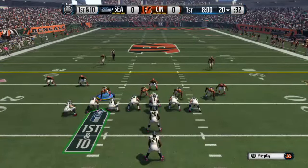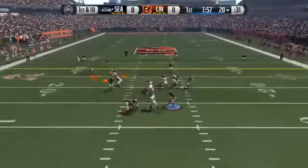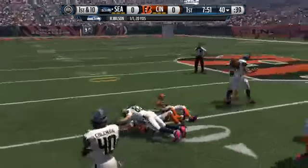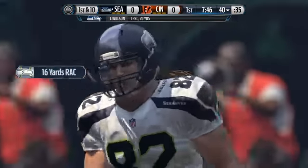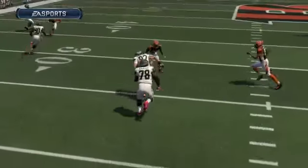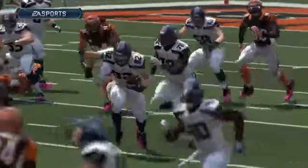The Seahawks bring in an extra tight end for this play. First down at the 20. Luke Wilson has the catch. Gains 20. Russell Wilson is an excellent play-action pass thrower for a couple reasons. One, he can throw the football well, but two, they can run the football so well. When he play-action fakes, the defense has to honor that.